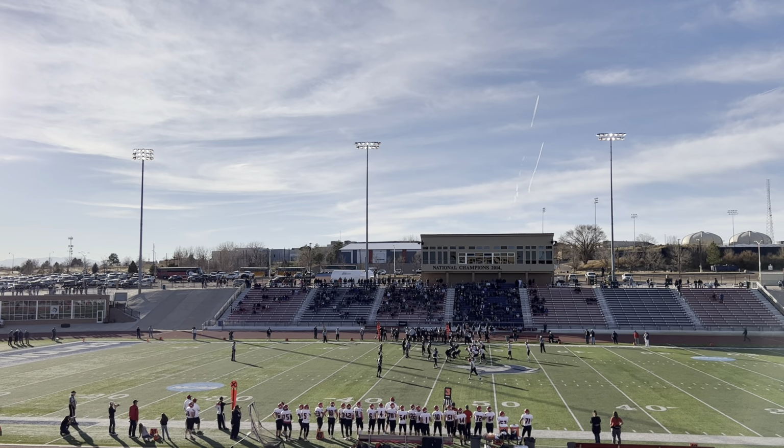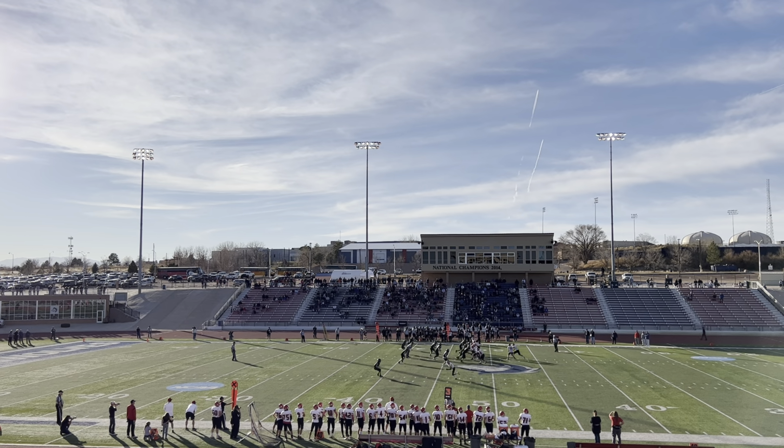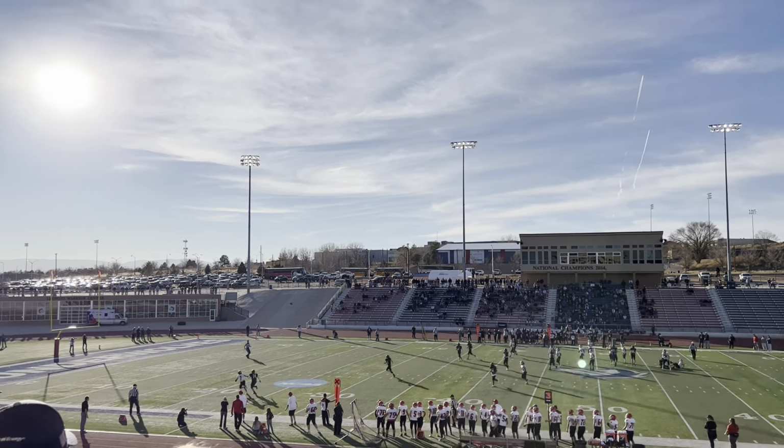56 to go. Third and 13. Ball, Centauri is in Lyman territory. Byron Shotcroft. Pump fake. Going for broke.